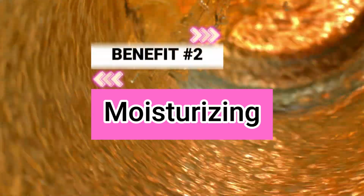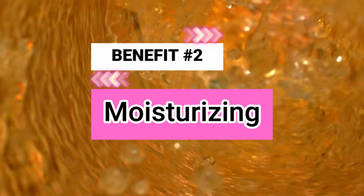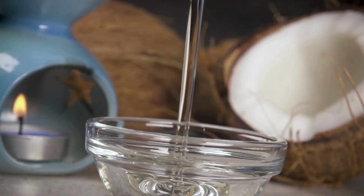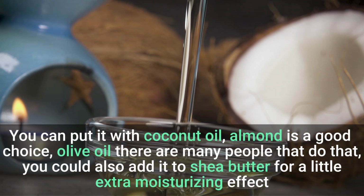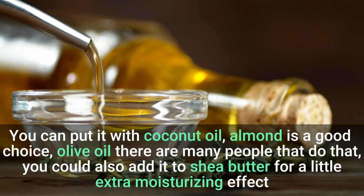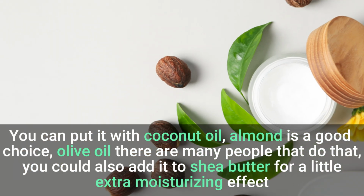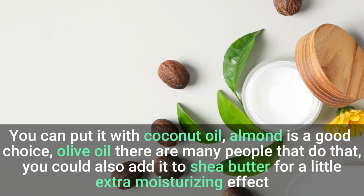Number 2, castor oil is thick, so you should mix it with a carrier oil at least to start with before putting it on your face. I actually use it straight, but if you want to, you can put it with coconut oil. Almond is a good choice. Olive oil, there are many people that do that. You could also add it to shea butter for a little extra moisturizing effect. Often not needed, but some of you I know like that.